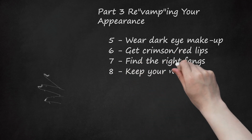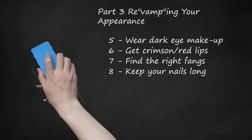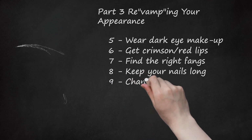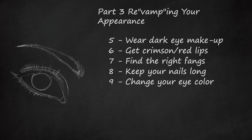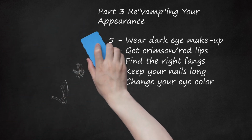8. Keep your nails long. Long nails, painted black or red, are a great vampire accessory. Make sure they're well groomed, however, a vampire is proud. Note that it's currently more socially acceptable for women to have long nails than it is for men. 9. Change your eye color. Consider wearing differently colored contacts if you want a different look for your eyes. For instance, the vampires in Twilight are said to have golden eyes, others traditionally have red or black irises.